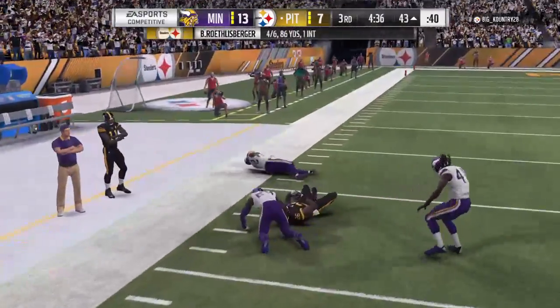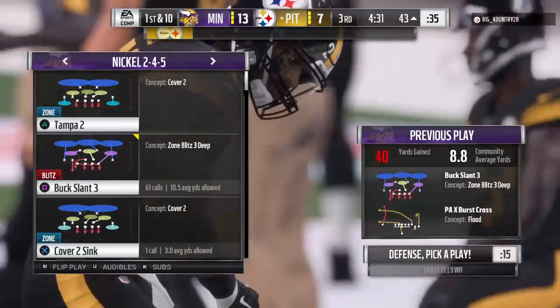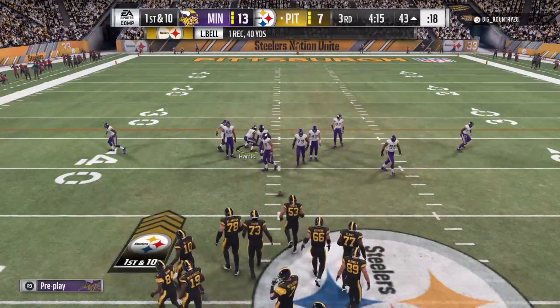And they finally take him down, but not before he reaches the 43. A big play there on the catch and run. Even 40 yards. And now a first down following that long gain.